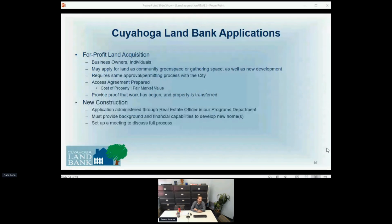Next slide, please. And then we also do for-profit land sales. So that's if there's a business that's looking to expand their business, whether it be parking or just expansion for green space for their business. We do have a process for that, and it's very similar, where we go into an access agreement and allow them to start the project. The main difference is that the cost of the property is based on fair market value. So we get a broker's price opinion from a third party to determine what the price is, and that's what the sale price would be.